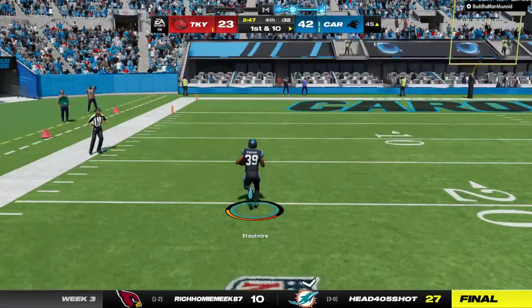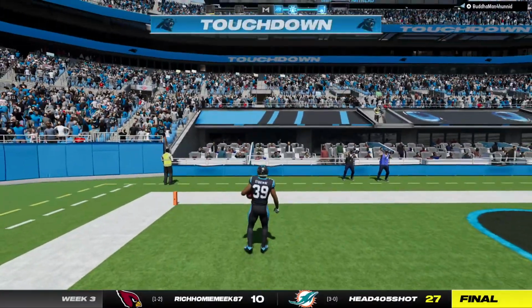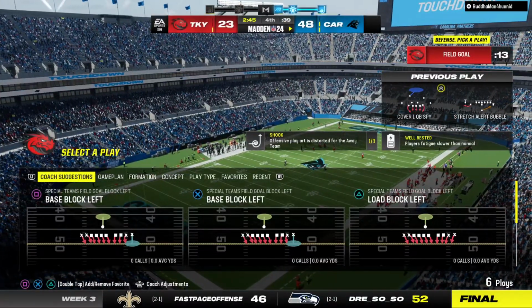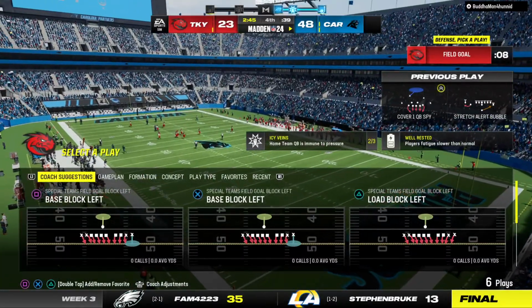And he's free going down the left side. It's a foot race. Touchdown, Carolina. A big play there, 45 yards. And the Panthers are able to strike quickly to add on to their lead.